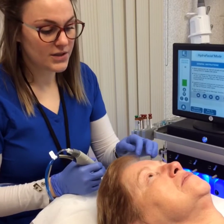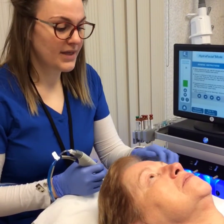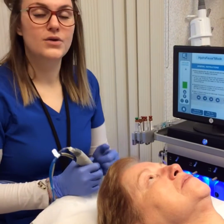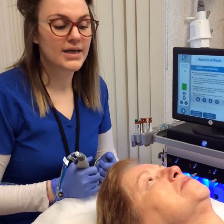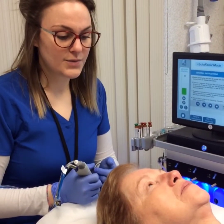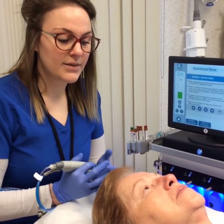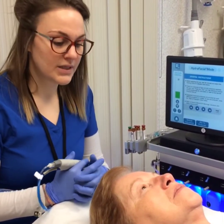We are going to start our treatment. The patient has cleansed her face. Essentially, to HydraFacial, there are 4 key steps as far as the process. The very first part, which I will demonstrate in a moment, is your manual exfoliation. It combines lactic acid and glucosamine on the skin.